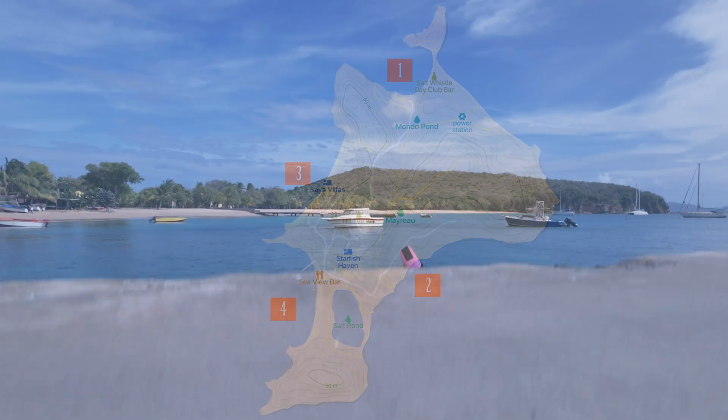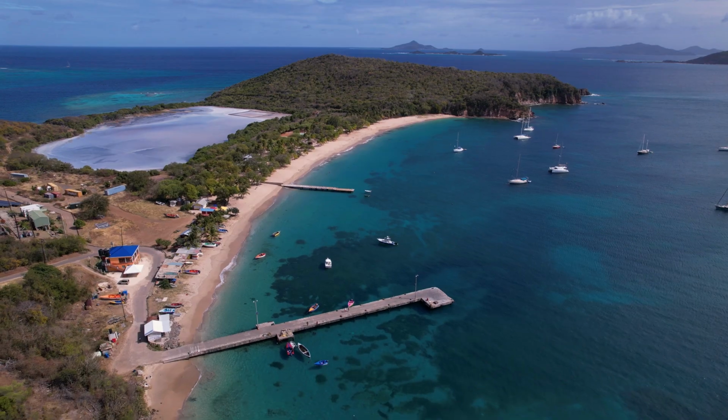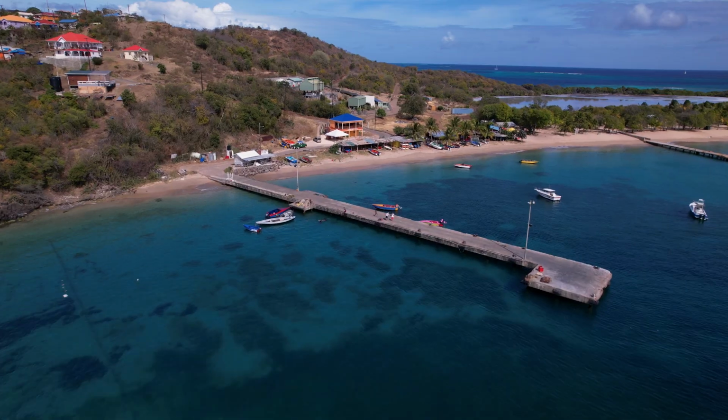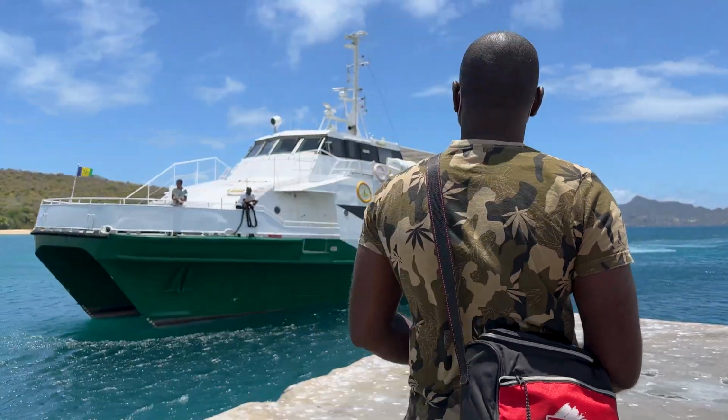Saline Bay is a long and lovely beach with a handful of restaurants. Saline Bay is named after the salt pond right next to it. This is where the main boat pier is located. The ferry will drop you off here when you come visit Mayreau.